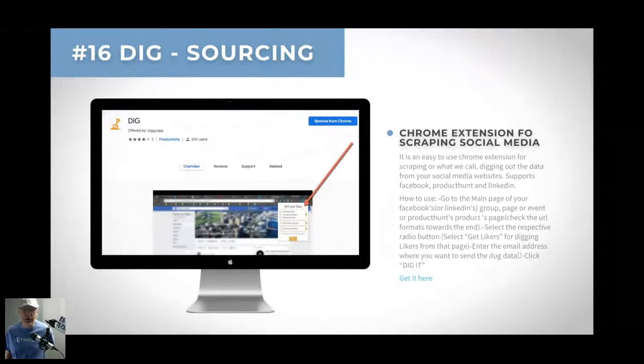I'll give credit to, I think Jonathan Kidder mentioned this in one of his recent blog posts. That's how I saw it overall. But Dig is the number 16 tool on the list. Again, the Chrome extension for sourcing.